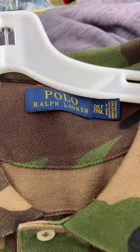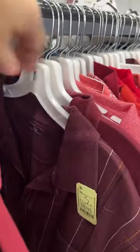That's not vintage Polo, no, that's a regular Polo. This is a newer label. I don't think I called that vintage, did I? Maybe I did. My bad.